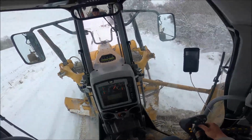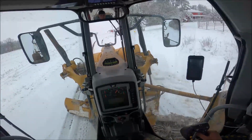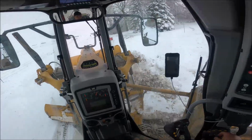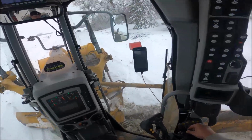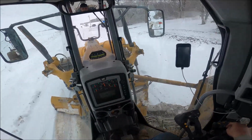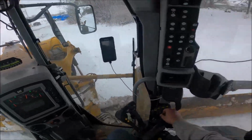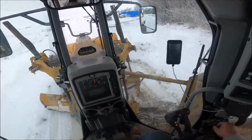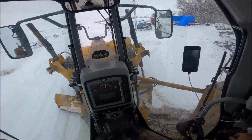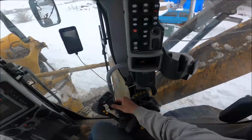Machine still wants to bounce a little bit, but it could definitely be worse. Not sure what they were thinking there. I love it when people just push piles of snow on my road.